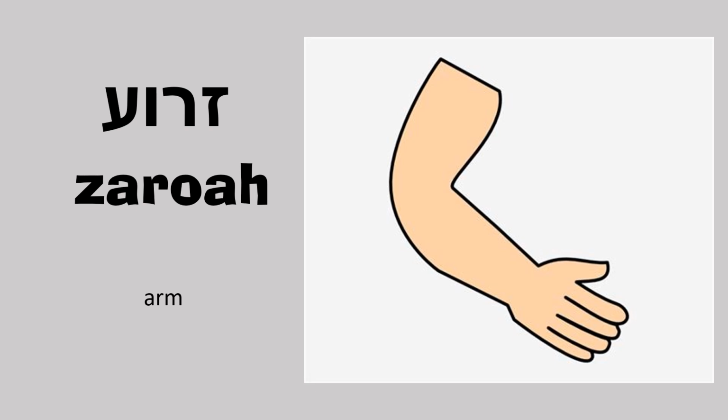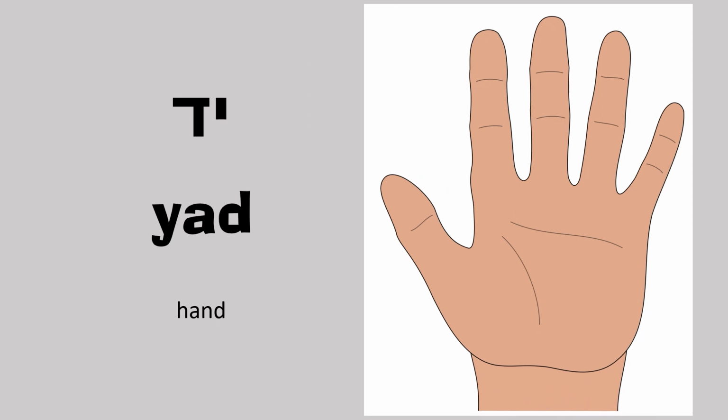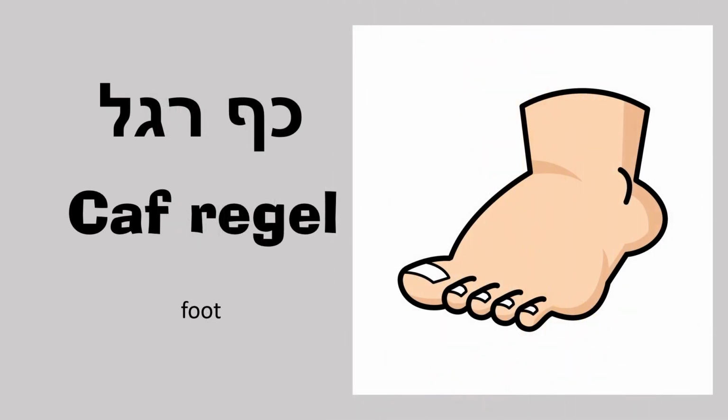And the name for arm is Zaroa. Zaroa. Good job. For hand is Yad. Good job. And the name for leg is Regel. Regel. That's right. The name for foot is Kaf Regel. Kaf Regel. Can you guys say that?